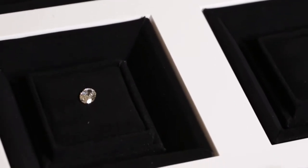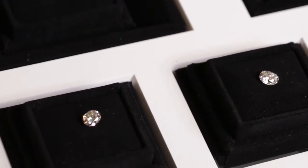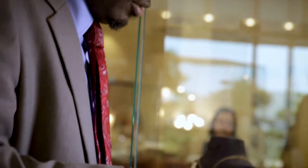I ask this question: how long do you intend to be married? And oftentimes I'm met with forever, which is the correct answer. I tell them that is how long you have to get the perfect ring. In other words, that first ring doesn't have to be huge, but it has to be special and it has to be meaningful. She has to know that you spent time and effort getting that ring. She doesn't necessarily want the biggest diamond.